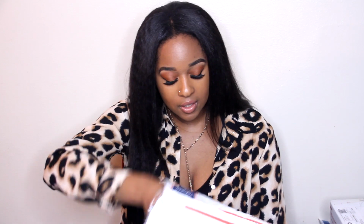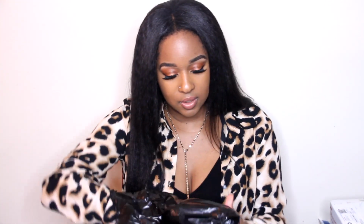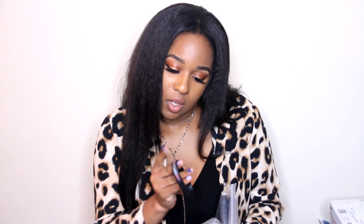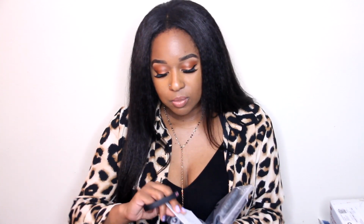So the next product I have is from Leah Carey, and I believe these are the resistance bands. So let's see here. Okay, so yeah, these are from Hungry to Be Fit, and that's the name of the brand. They have different products that you can use to incorporate into your workout. They have some gear that you can check out on their website. She has some flyers here, all her business cards, and this elastic band here.